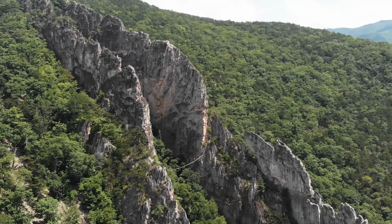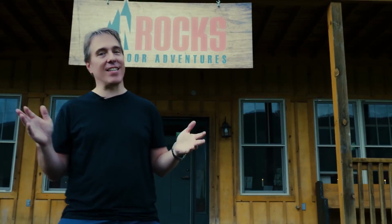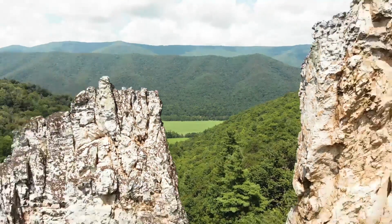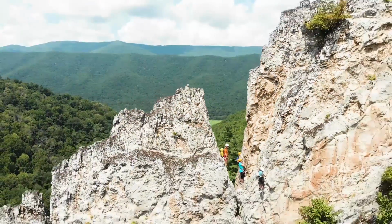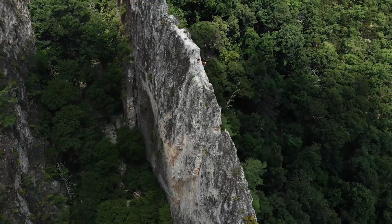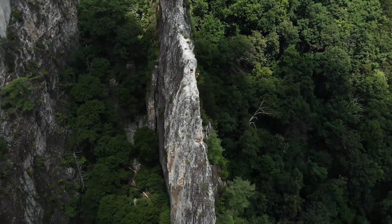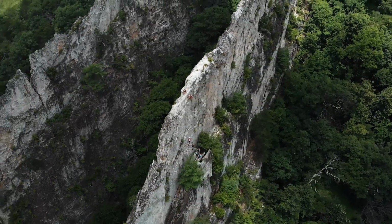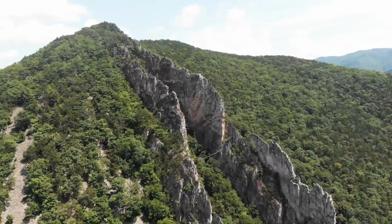This is Nelson Rocks, and I can go ahead and tell you right now, this is not for the faint of heart. This is a thrill seeker's paradise, and I can't wait to show you this. Nelson Rocks, or NROCKS, is another fin rock formation. NROCKS is a popular place for zip lining as well as several other extreme experiences. One of the most popular is called the Via Ferrata. The Via Ferrata is an assisted rock climb.